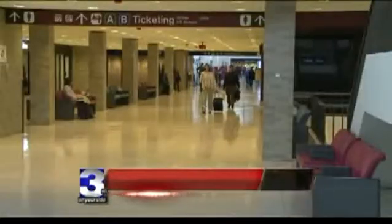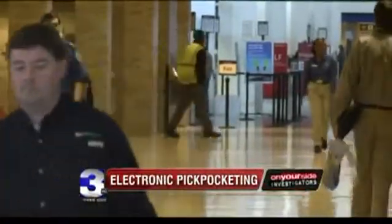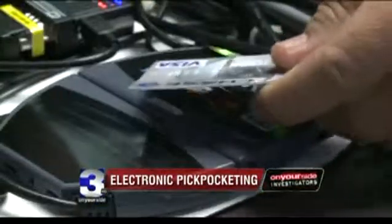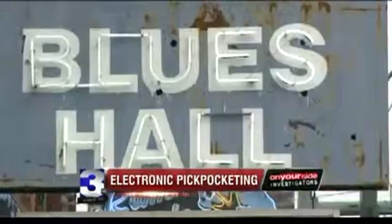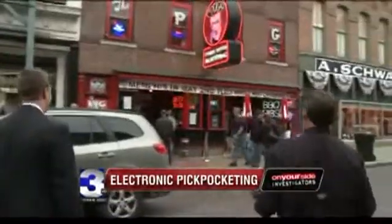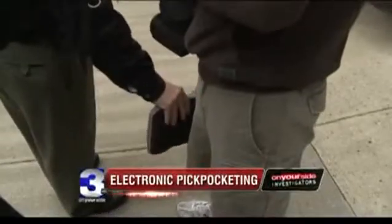off. In a crowd, Walt Augustinowitz blends right in, and that's the problem. If I'm walking through a crowd and I get near people's back pocket and their wallet, I just have to get that close to it, and there's my credit card number and expiration on the screen. Armed with a credit card reader he bought for less than $100 online and a netbook computer, we put Augustinowitz to the test. Patrolling Beale Street looking for RFID chips to read, credit card information to steal.